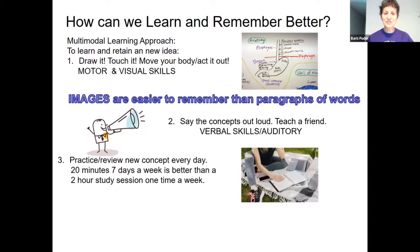And I always suggest to my students that I'd rather them study 20 minutes a day, every day of the week, than one time a week for 2 hours. And this goes back to how our neurons work. So if we are turning on those neurons every day, the brain is like, oh my gosh, they're accessing this information every day. We might better keep this in memory.